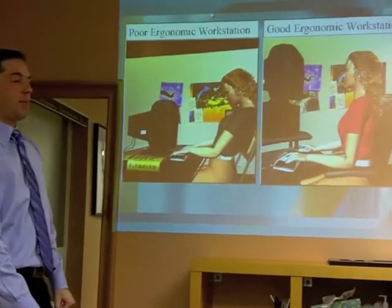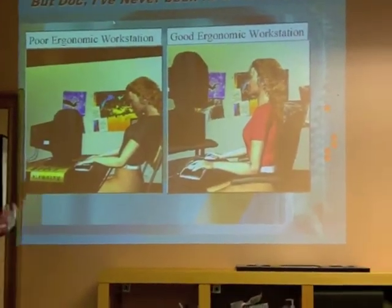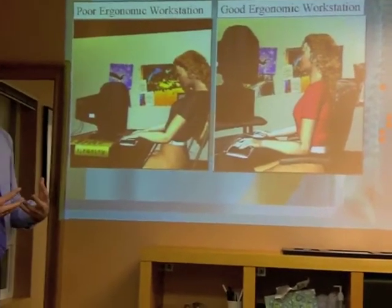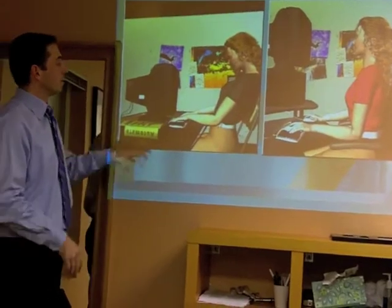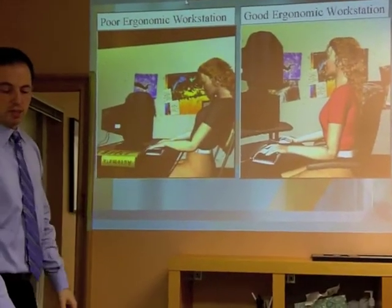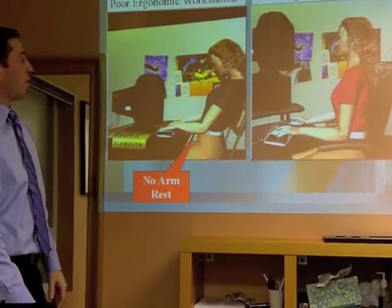Talk about some practical applications of what you can do to try to maintain your posture and keep a better spinal alignment and therefore improve the health of your spine. So here's a poor workstation and a good workstation. Pretty glaring differences right off the bat, right?